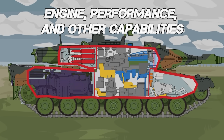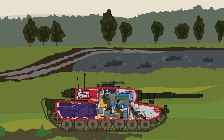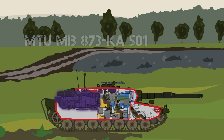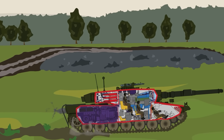Engine, performance, and other capabilities. The most recent versions of the Leopard, the 2A4, 2A5, and 2A6, are propelled by an MTU MB873-KA501 series 12-cylinder turbocharged diesel engine, which is capable of generating up to 1,479 horsepower. This power plant can move the tank at around 45 miles an hour on the road, making the Leopard 2 one of the fastest main battle tanks in the world.